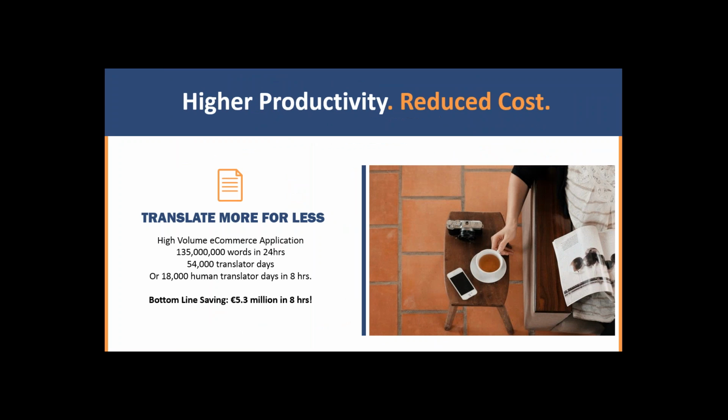Higher productivity, reduced costs. This is the old story about using custom machine translation to improve translation productivity. This again is a little bit of an extreme example, but I'll give it to you anyway. I thought it was interesting.